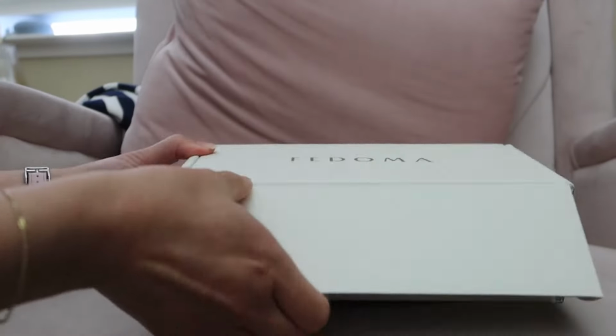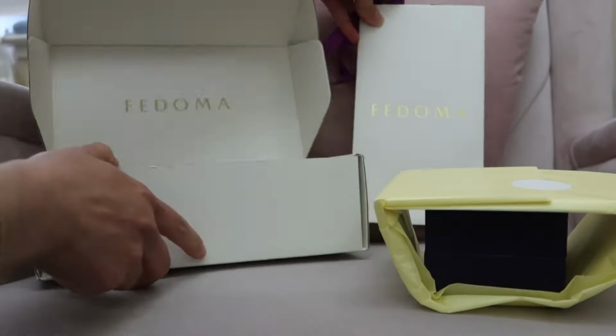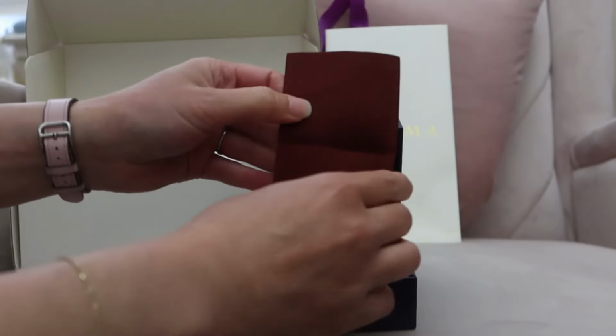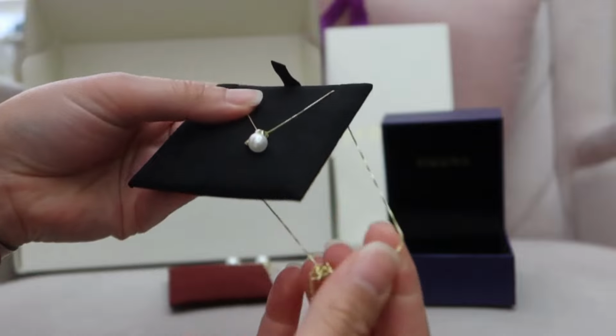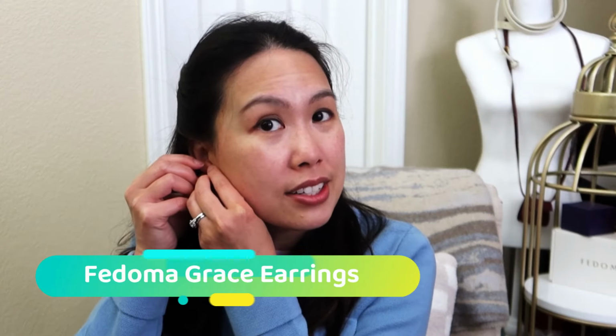I just put on this new necklace that I got from Fedoma, which I have featured on this channel before. I will insert the unboxing here to share with you, but I am putting on some of their pieces. It comes in this box and yeah, it's really pretty. I'm just gonna put these on. These are gold vermeil, so they are gold plated over sterling silver, great for my sensitive ears. So if any of you have sensitive skin, this is a good brand to take a look at.